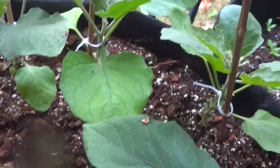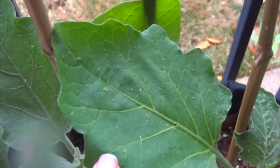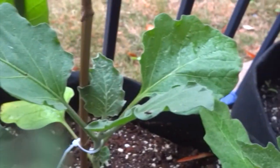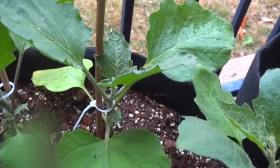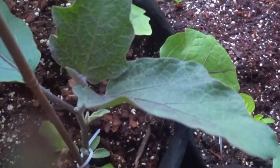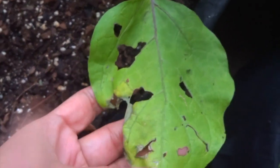And over here are my eggplants, and I need to spray some stuff because there's bugs on it right here on the leaves. See that? Every time it rains, that's what happens, and I need to go ahead and spray some insecticide on these. Get those off. I'm not sure what those are called, but they eat my plants. Like this one, there's holes in this one, see? Not good.